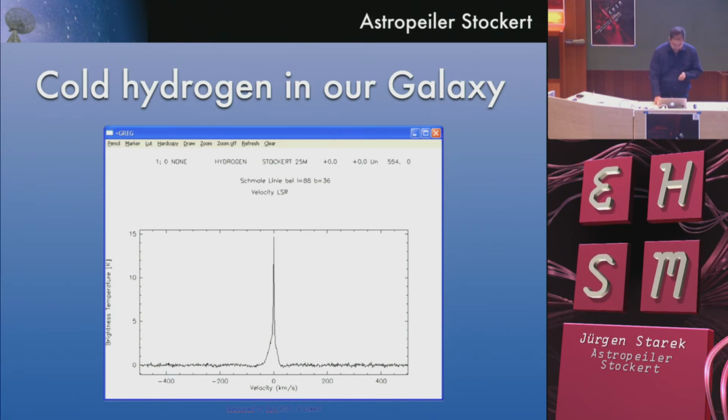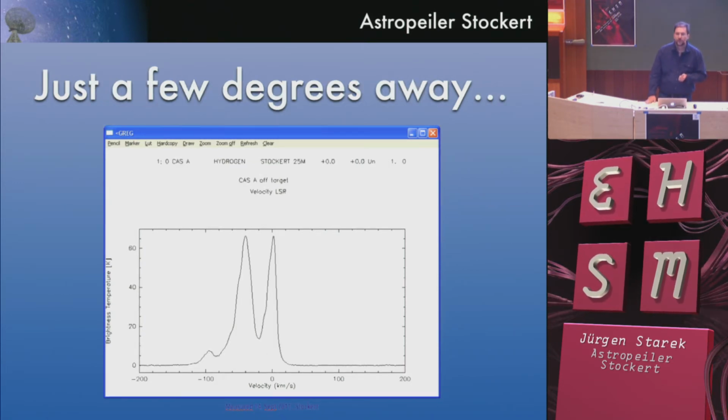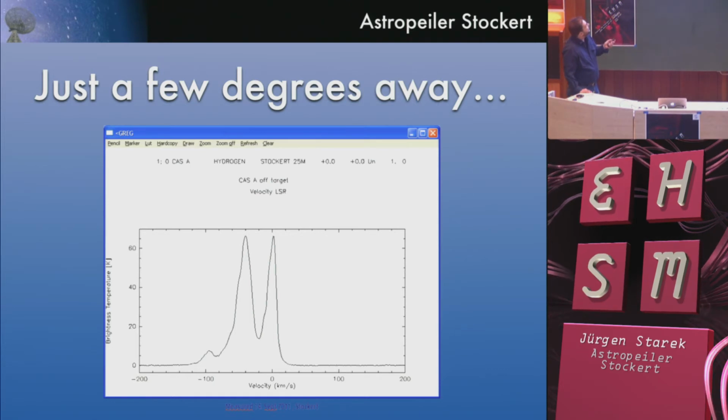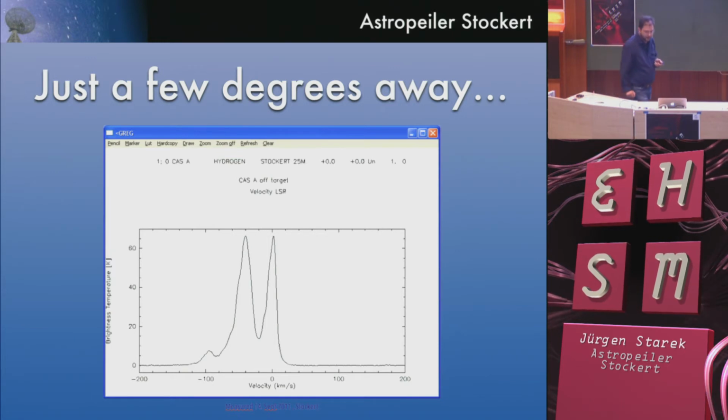And actually, if you move the telescope just a few degrees away, it becomes interesting. We know from theoretical considerations that the hydrogen line is always exactly at 1420 megahertz. Now, when we look at this graph, here's the 0 point, we see that this peak is a bit off. Then there's a second peak, which is very much off, and a third smaller peak, which is further off still.